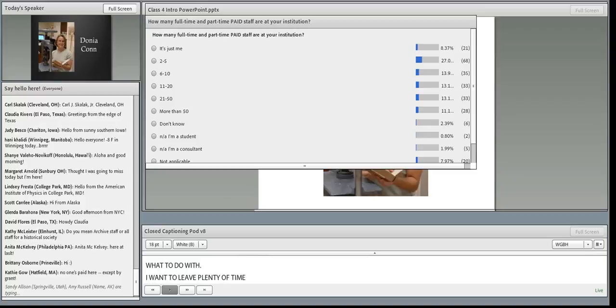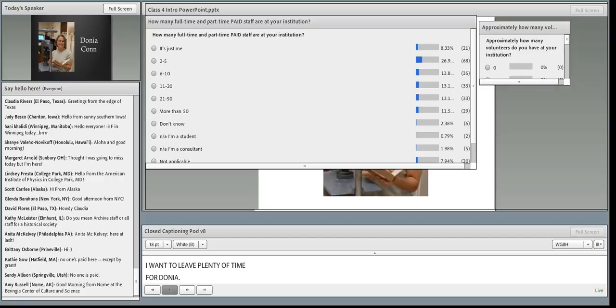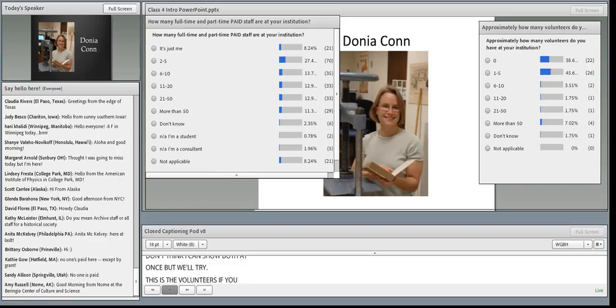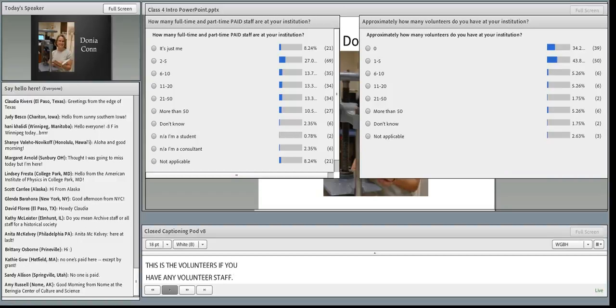Okay, I'm going to drag this over. I don't think I can show you both at once, but we'll try. This just captures some of the volunteers, if you have any volunteer staff. Give us just roughly, I know it changes. You can have more volunteers at certain times of the year than others, or other factors, but just again to give us a sense of how many people are relying on volunteers.